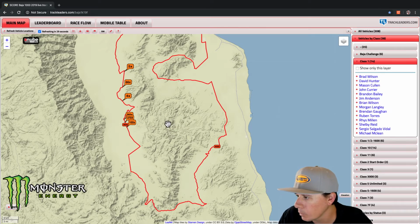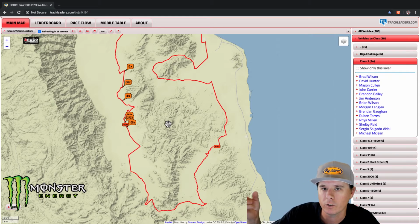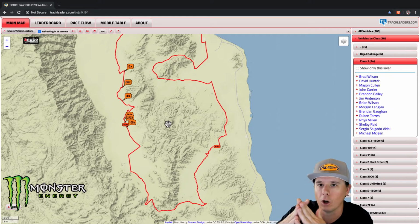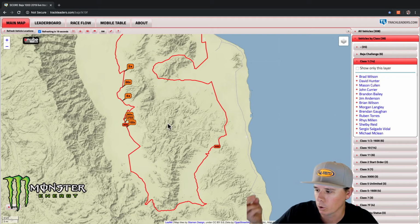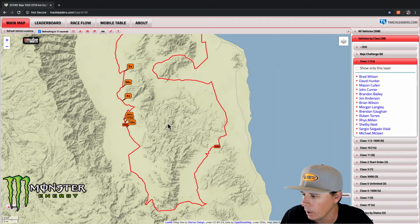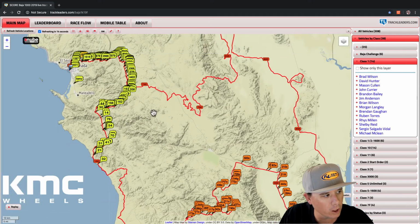All right, some of the other classes. I'm not going to look at class 12 or the trophy lights or anything yet because they just started right now with the restart, so they're all bunched together. There's no point in even looking to see how they're running because they're so close to each other. You can't even really tell how close they are. So we'll definitely look at those limited classes.